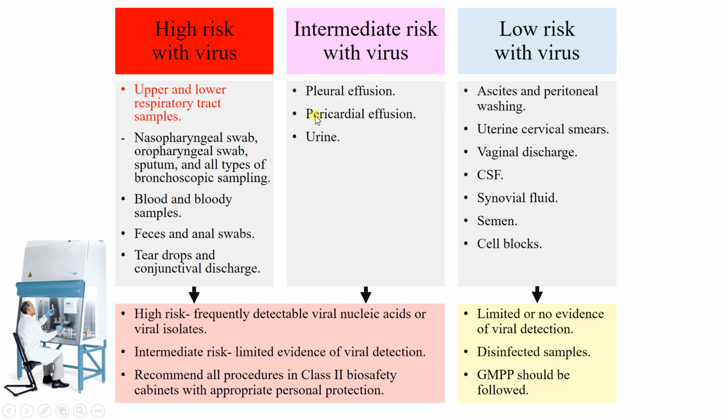But if your laboratory is running short of resources and you don't have adequate biosafety class 2 cabinets, you just need to pay attention to these samples, handle them in a dedicated area, and do the clean work before and after you process these samples. And for high risk samples with virus, for sure, you need to do the process in a class 2 biosafety cabinet with appropriate personal protection.